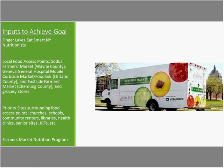Additional inputs to help achieve this goal are the priority sites within the community surrounding the selected farmers markets. These sites can include churches or schools, community centers, libraries, health clinics, or job readiness programs, or JRTs. The Finger Lakes Eat Smart New York nutritionists will provide direct education at these priority sites as well. And then lastly, an important input is the Farmers Market Nutrition Program resources from Cornell.